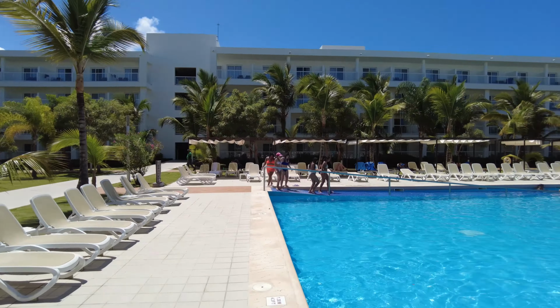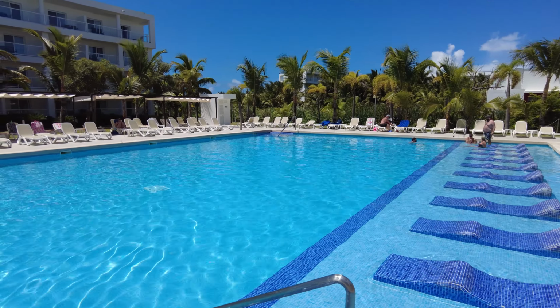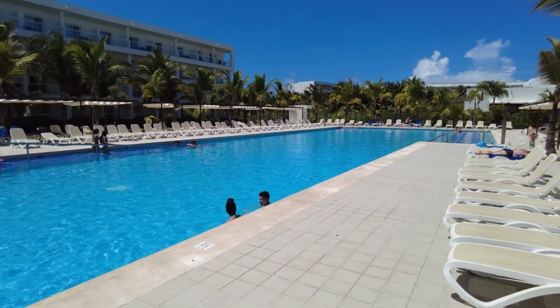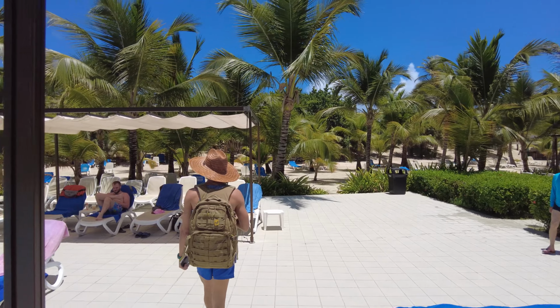The 2 bigger pools have a more relaxed atmosphere, the biggest one of the 2 being closest to the beach and the other one closer to the water park. Keep in mind that since neither hotel is very big, all of these pools are near each other and you can experience all of them during your stay.